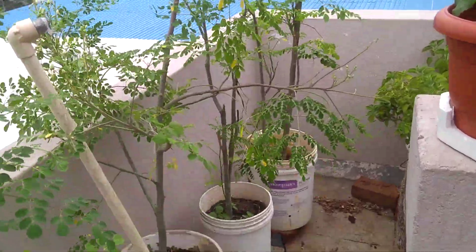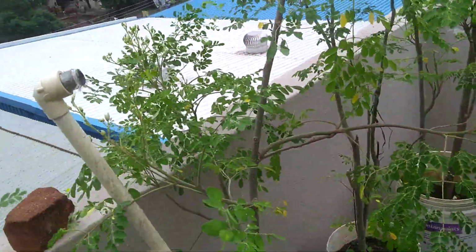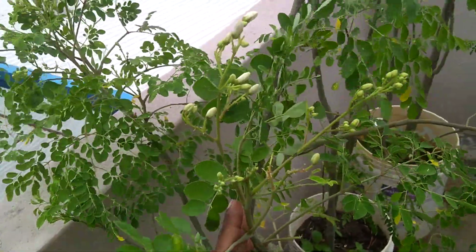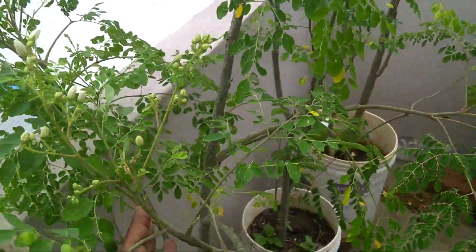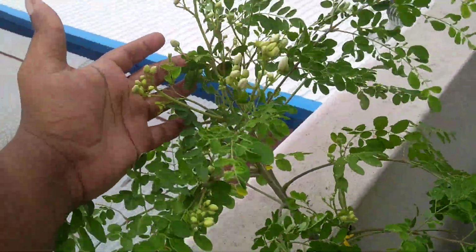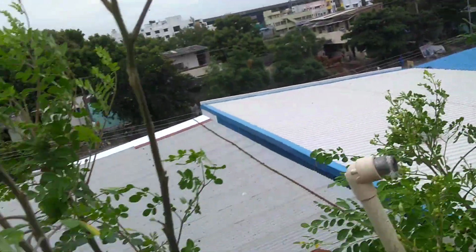And it's very easy to grow in small pots like this. It's very good greens, and it's a super vitamin-rich food. And the flowers also are edible. And from this, the pods also come, the pods are also eatable. You can see there are so many flowers on this plant now. I'm so sorry, it's so windy here.